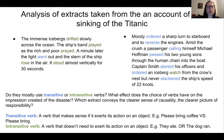The immense icebergs drifted slowly across the ocean. The ship's band played as the rich and poor prayed. A minute later, the light went out and the stern of the ship rose in the air. It stood almost vertically for 30 seconds.